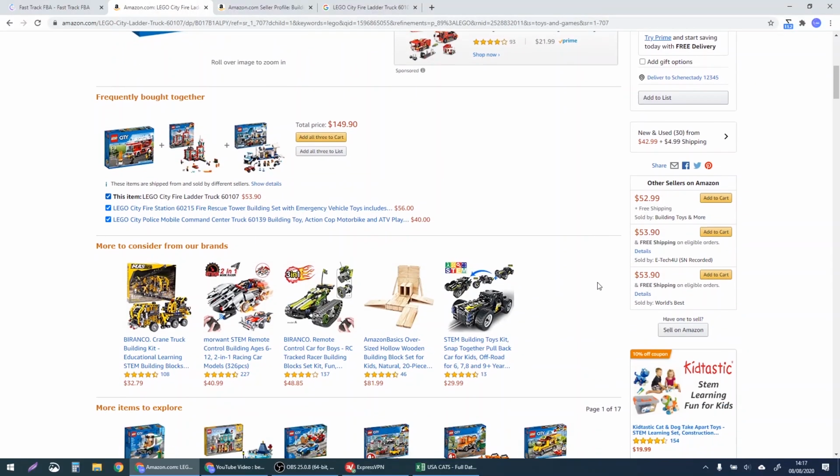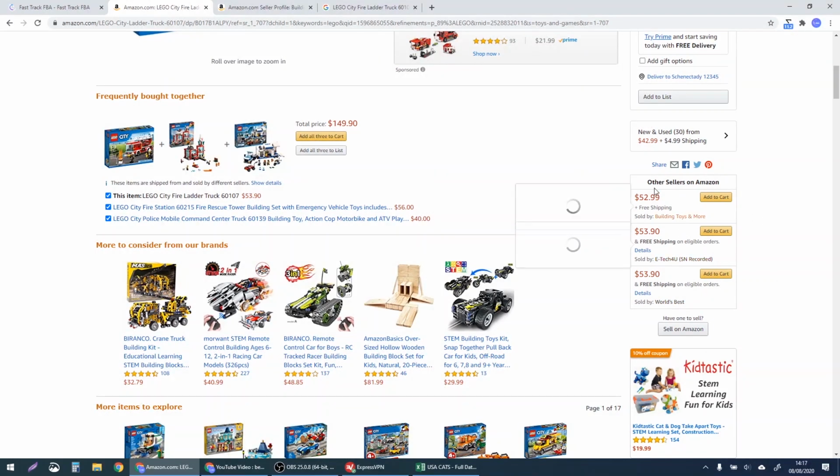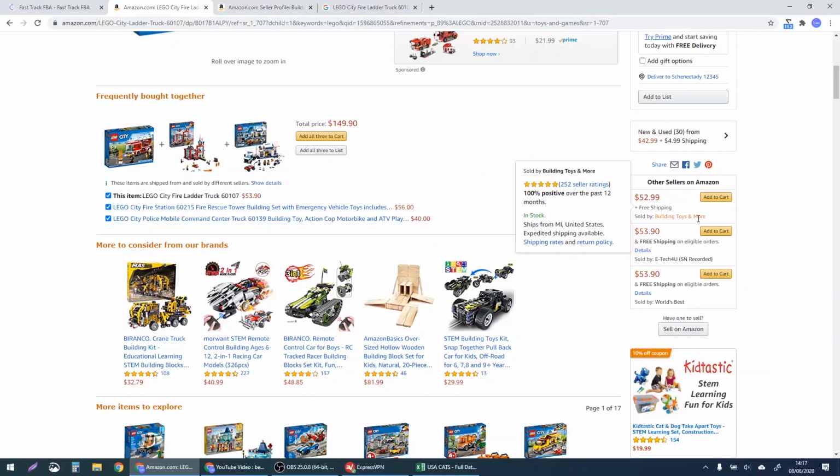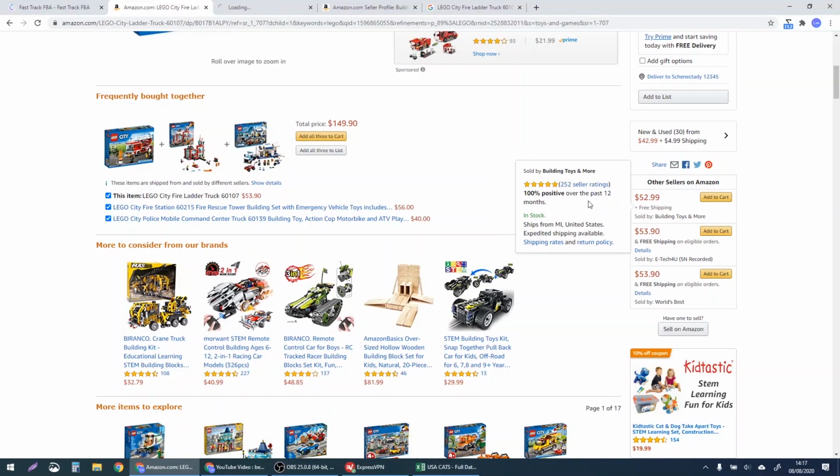Down here, we can see other sellers on Amazon. Say, for example, this person here, Building Toys and More, they are a competitor that we always see on a lot of listings. And I'm quite interested to know where they're getting from. So I'm going to have a quick look at their seller ratings and go into their account.